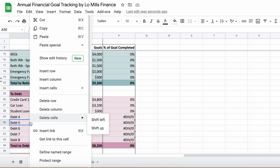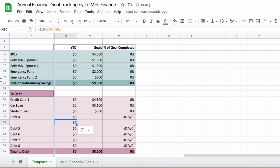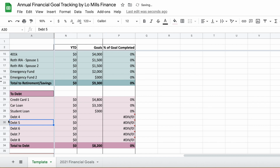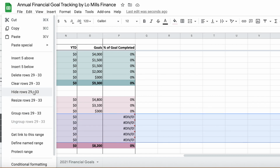Again, if you want to add more debts, you can right click and hit insert row, and then you can add another row. Like we talked about before, you will want to copy paste this formula, and you will need to copy paste this formula as well. So you want to make sure that you have all your formulas in, for each row the same, so you can make sure your totals add up correctly. All right, but let's undo that because we don't need that debt for this example, and we're going to hide these because we don't need any of these, so we're going to hide rows.